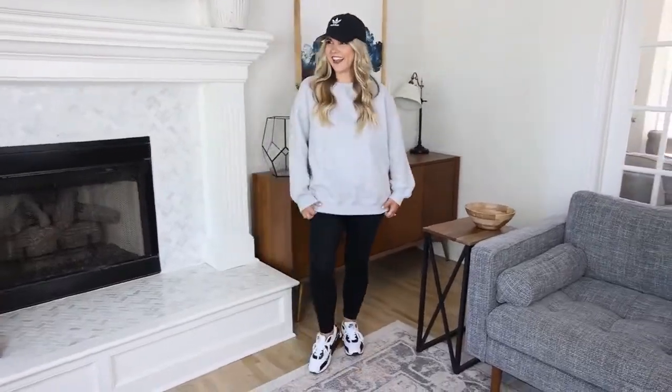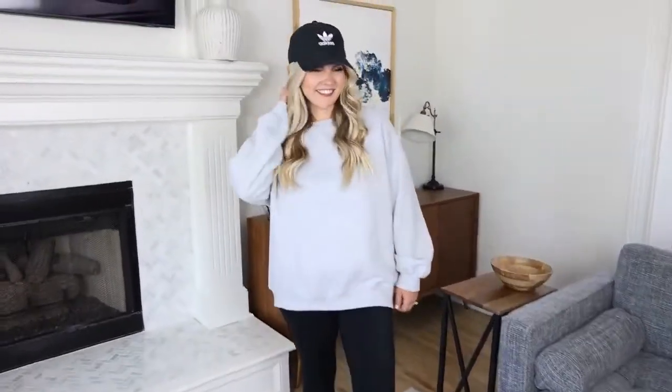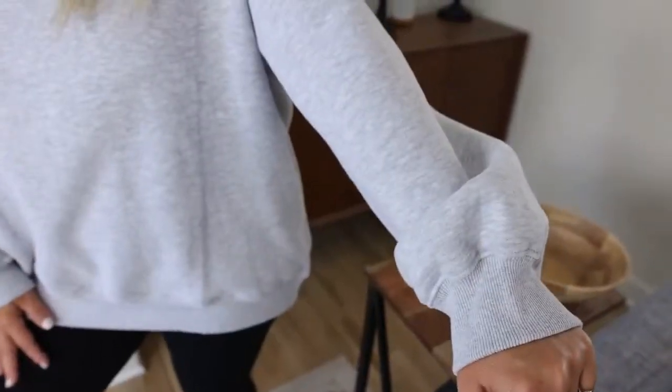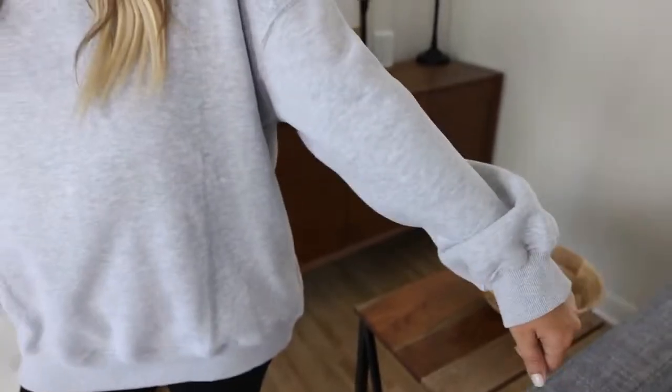All right. This next item is one I picked up just a couple of weeks ago. This is an oversized sweatshirt. It's a very in look this year, this oversized sweatshirt look. Delaney, you'll have to let me know. Is this the one that I bought, in the medium? Yeah.